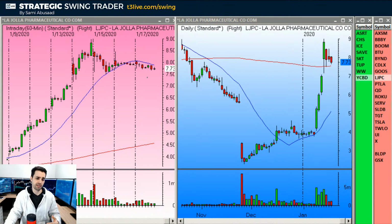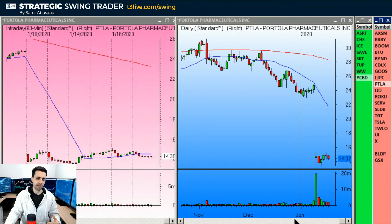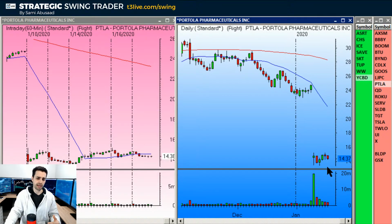Okay, the LJPC. It looks cleaner than BYND, than Beyond. Short, stop. Okay, on the LJPC. The PTLA gapped down a significant amount, like 40-some%, and now has a sell setup on the hourly chart. Not on the daily, but on the hourly. Right here, short, stop right here. Okay, it already put in a lower high right here, lower than the previous high.